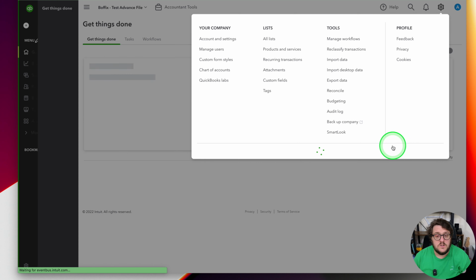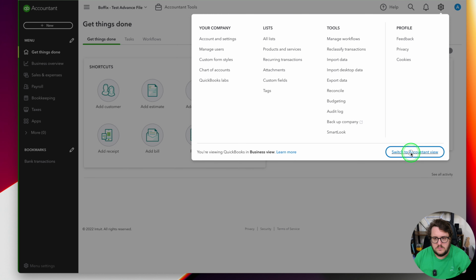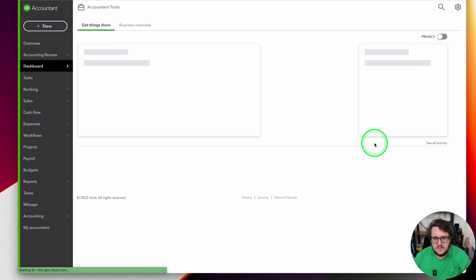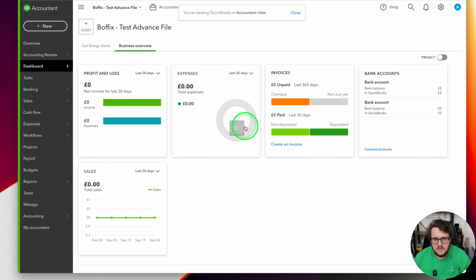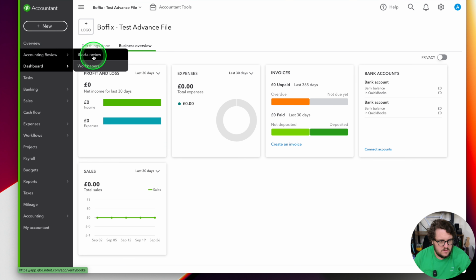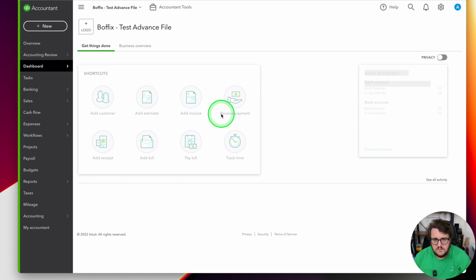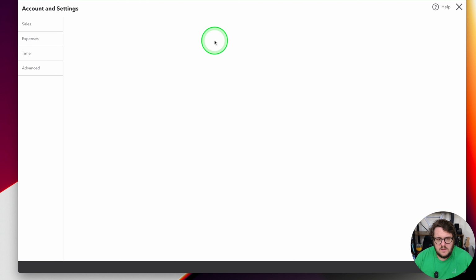Okay, maybe it's because it was on the accountant's view. Let's go back to the accountant's view and see what we can do there. Oh, switch to accountant's view. Okay, let's do business overview. Not seeing any customization options just yet. Get things done. There's a green box around here, so it looks like something's there, but it's not letting me customize.